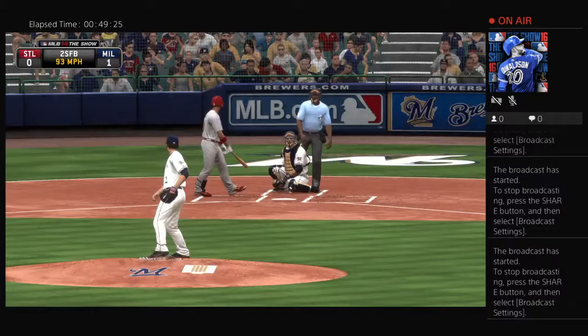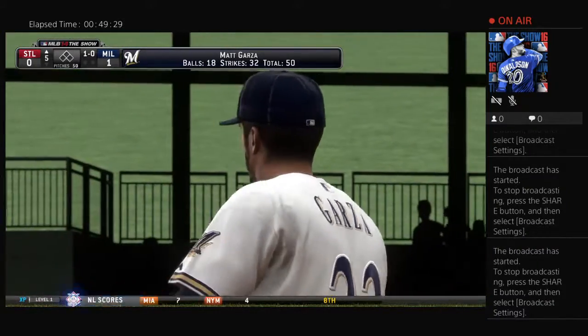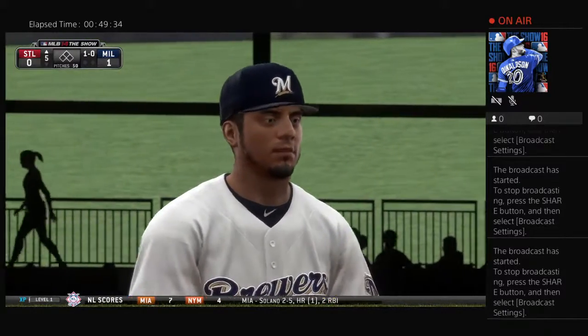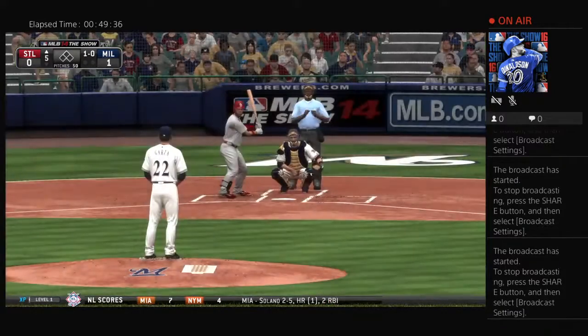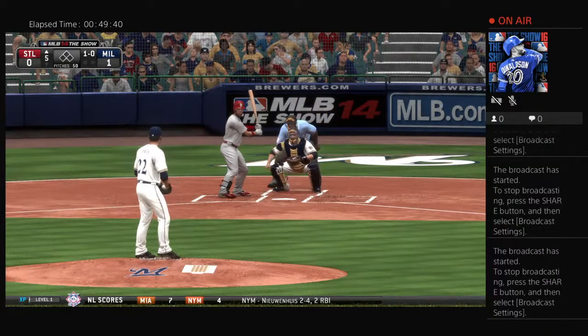Up and away to start the inning. It's 1-0. The pitch count there: 1 pitch into his 5th inning of work. Not much of a concern, I wouldn't imagine. Yeah, it shouldn't be. He hasn't had any real overtaxed innings, so he should be fine for the time being.